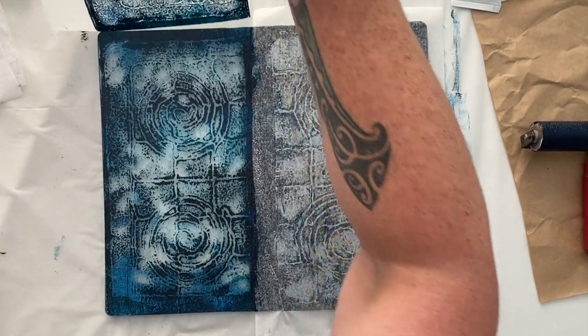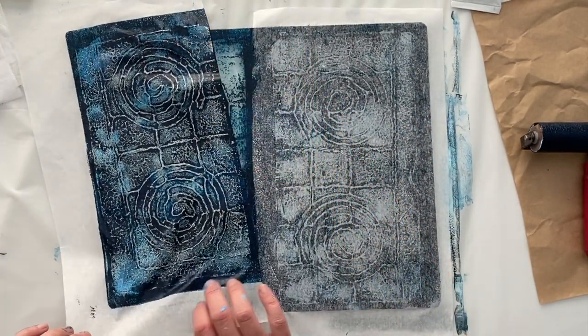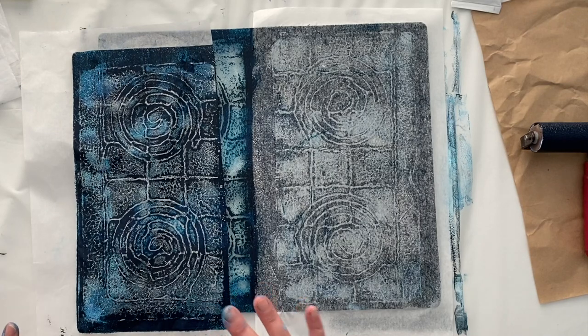Oh, this color is the winner. Yes, that's beautiful. We're doing something with that.